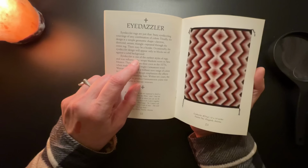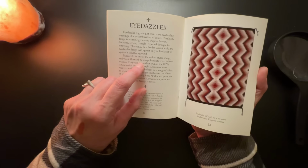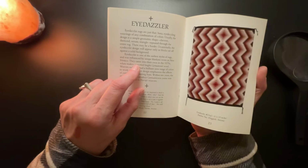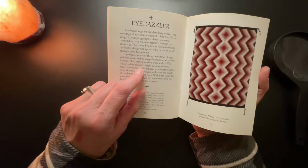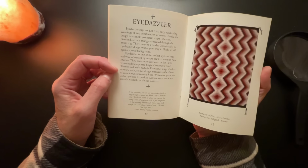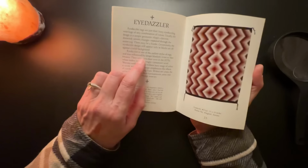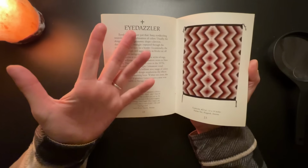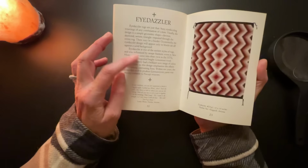Eye Dazzler is one of the earliest styles of rugs and was influenced by serape blankets worn in New Mexico. They came into their own in the 1870s when traders imported bright Germantown wool. Weavers suddenly had a brilliant new range of colors to work with. Why do I feel like this Eye Dazzler being one of the earliest styles of rug doesn't seem right, because it doesn't feel like a true, maybe it is, I don't know.